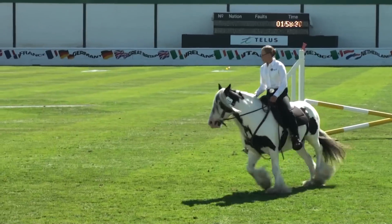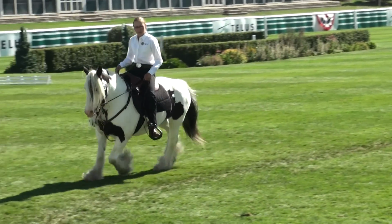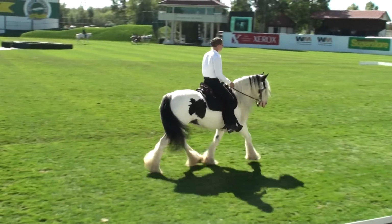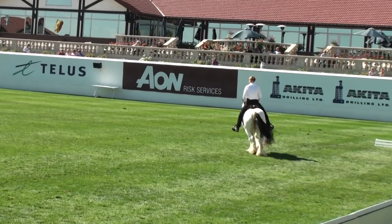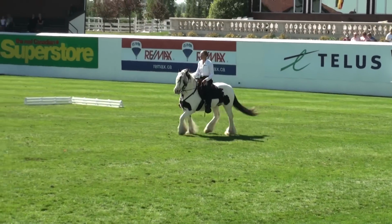It is estimated that there are presently only about 100 Gypsy Cobs in Canada and approximately 2,000 in the U.S. North American breeders have discovered them only as recently as 1997. The most common colors are black and white, but they are known to branch out into many other beautiful color combinations found throughout the horse world.